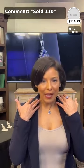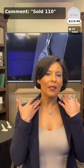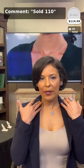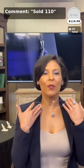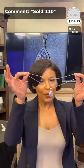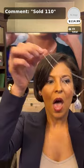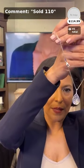Again, the entire set, if you use budget pay, the payment plan, which everybody qualifies for, you're gonna spend less than $75 for all three pieces. Why? Because the ring to get it home was $17. The pendant is $23. It's a 5-month payment plan. Comes with the chain ready to wear, 20 inches, lobster claw, upgraded. Oh, and by the way, look at the back of that.